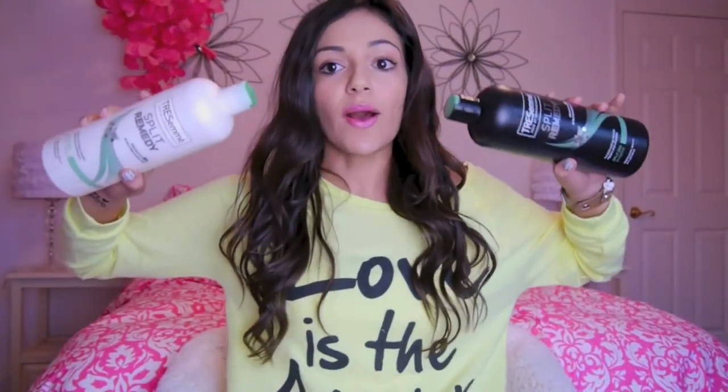I liked it, but then I ran out and I was like, you know what, I'm going to try a less expensive shampoo and conditioner and see how it works. So I got this one by Tresemme, and oh my gosh, you guys, this has helped my hair so, so much. It made it a lot softer.